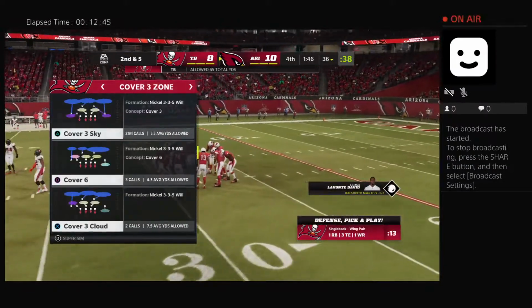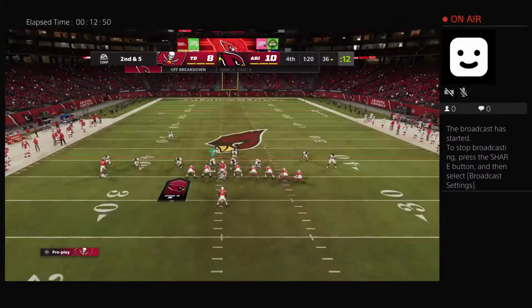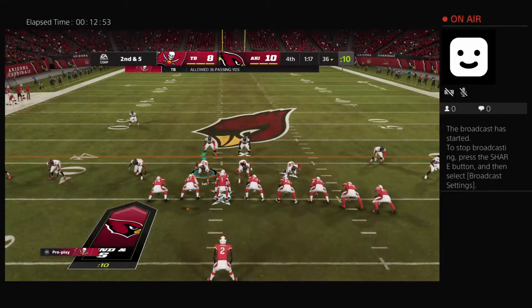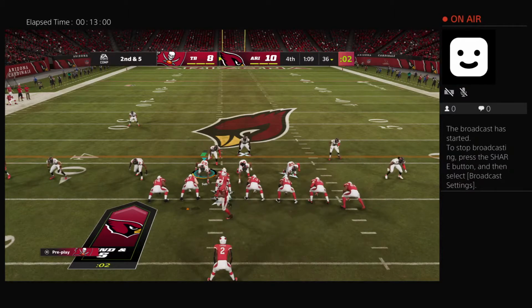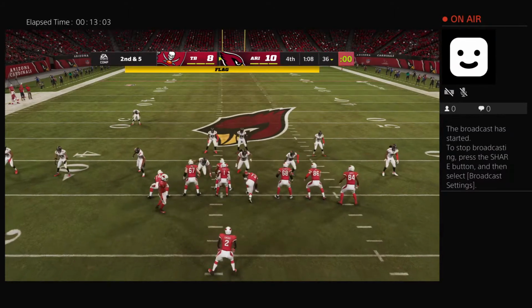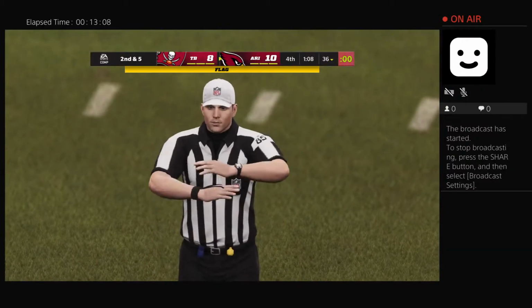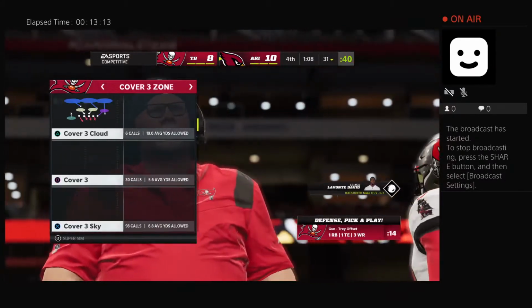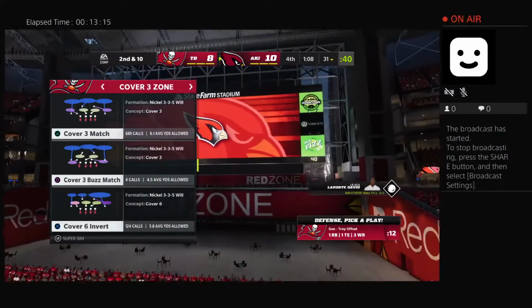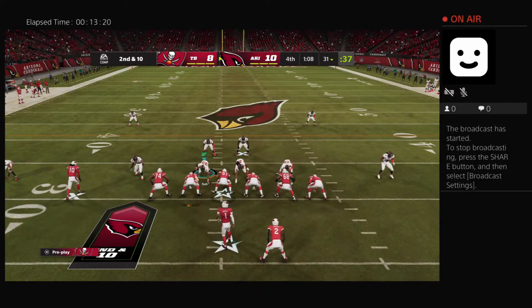It'll be a pickup of 5 on the keeper. It's 2nd down. That's going to set him back 5 yards. So the delay of game penalty moves it back 5. That makes it 2nd and 10.